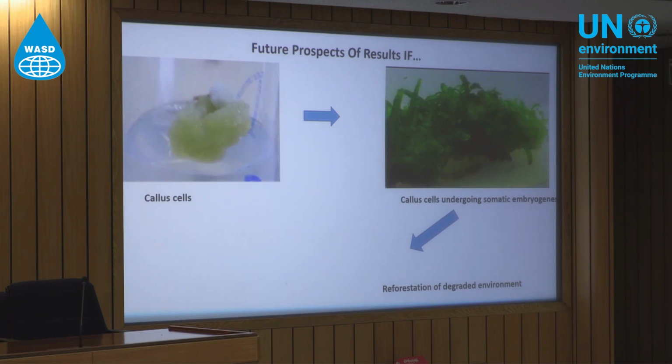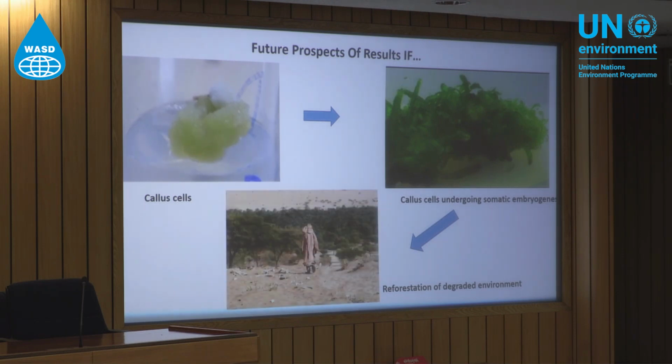So if we can generate seedlings from this Callus, we can produce million copies of seedlings so that we can now use it to control our environment. Just like the first, the Callus, this is although I don't have pointer, but the second picture there is Callus undergoing organogenesis, meaning that it is producing organs, leaves, and then root. Then the third picture is seeing in the future the prospect that if we can produce million copies of seedlings from this Callus, we can use it to control the environment, reforest our degraded environment, and also make communities that have been chased away by desert encroachment to come back.